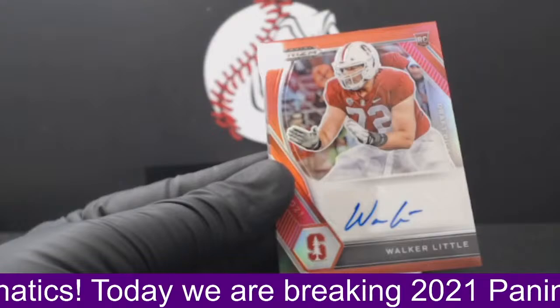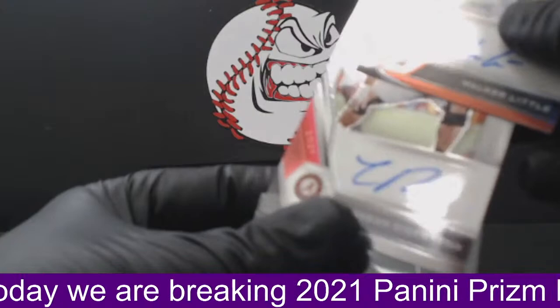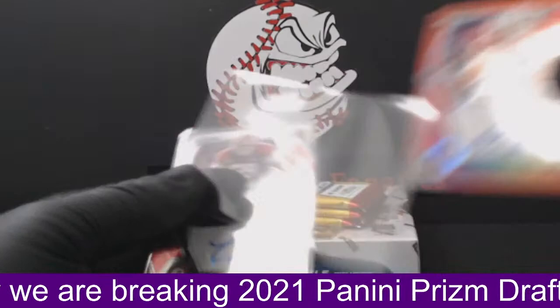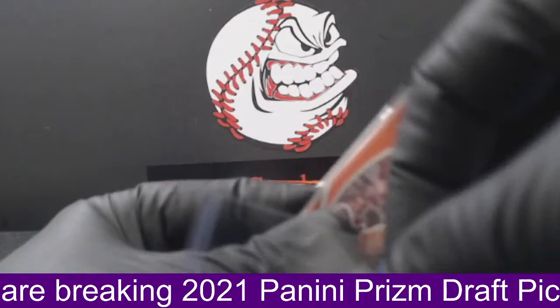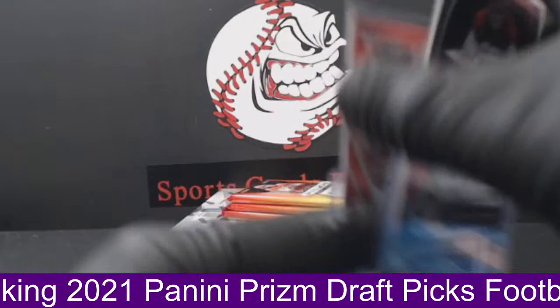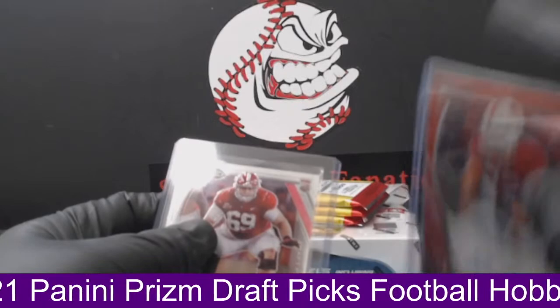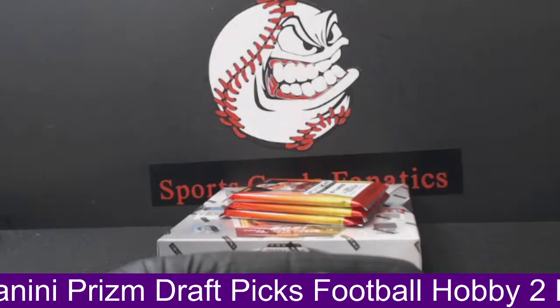So this one did have two autos. Who said that? Two autos per pack. Well, you were right. Whoever said that. I saw someone said they thought there was two autos per pack. This one did have two autos. So good call on that. Walker Little is a red, numbered to 199. Gavin. That's right, Gavin. Good call. Yeah, two lineman autos. So maybe that's why there was two in that box, because they're both linemen. But still, two autos in a pack. We'll take it, right? We'll definitely take it.